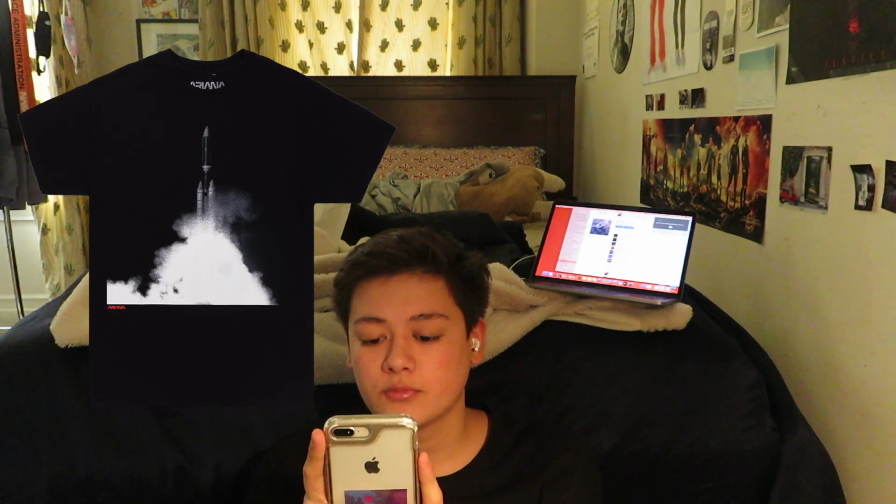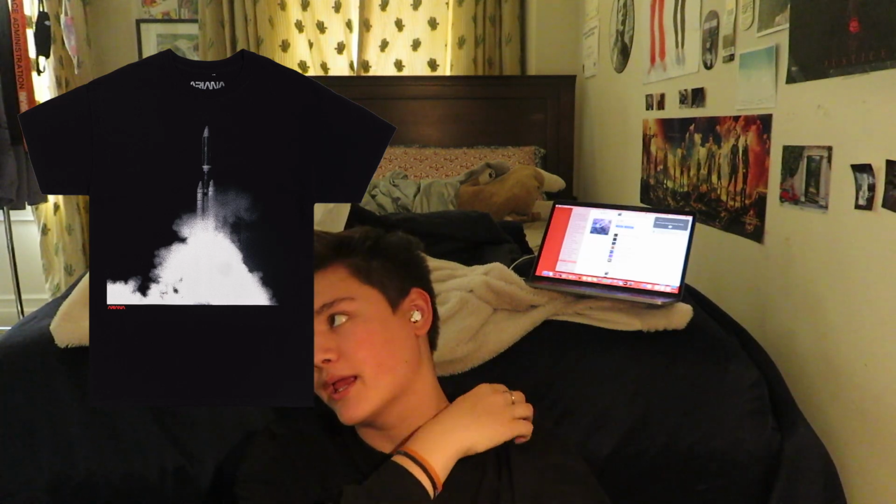Then we have this shirt. Once again, it's okay, but it was $40 and I don't need it from Ariana Grande. I could buy this from H&M for like $15 and the quality will be better. If you bought this, you wasted $40.